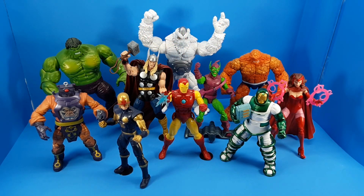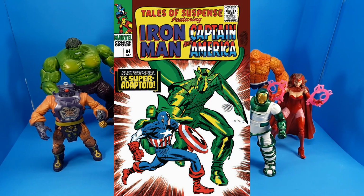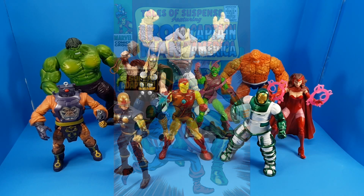electronic gimmicks in it. The last obscure villain on my list is going to be the Super Adoptoid. Super Adoptoid is an android with the ability to absorb the powers of any superhuman that it battles. And if you're a DC fan and that sounds familiar, yes, this is Marvel's version of the android Amazo.